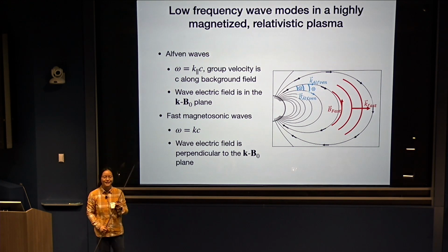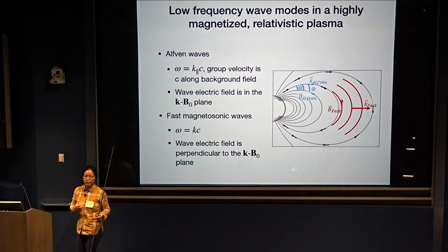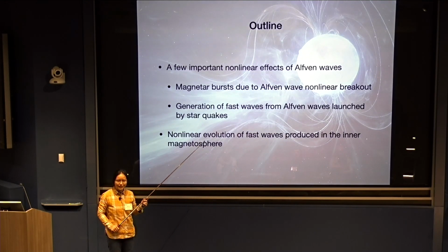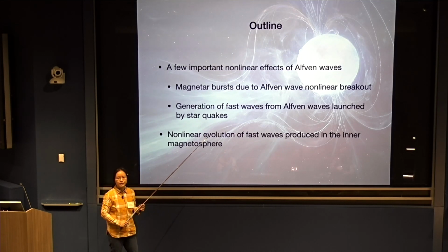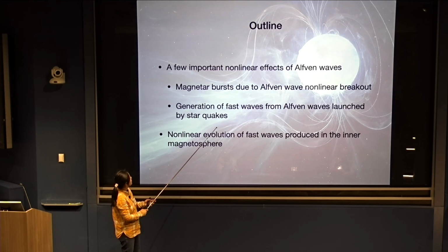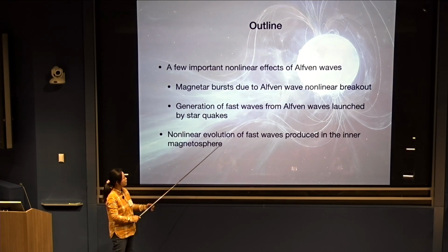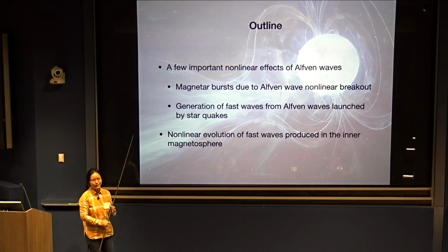So now a fundamental question is, how does the energy injected in these low frequency waves eventually go into radio and X-ray gamma ray emission? That's the question my group has been focusing on. I will give a quick outline of the effects we have been considering so far. I will first focus on a few important nonlinear effects of these Alfvén waves. There are two most important effects. One is nonlinear breakout of these Alfvén waves, and the other is generation of fast waves from these Alfvén waves. And then next, I will talk about the evolution of these fast waves. They can also become nonlinear and produce very interesting effects.